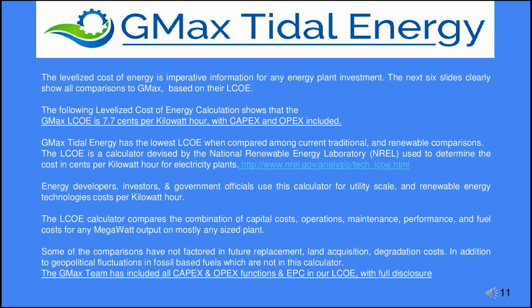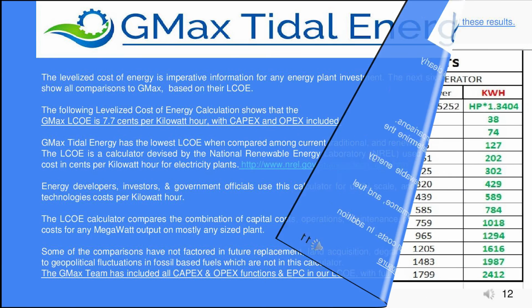The GMax team has included all capital expenses and operating expense functions, engineering, procurement, and construction in our LCOE with full disclosure. Please click this screen for slide 12.